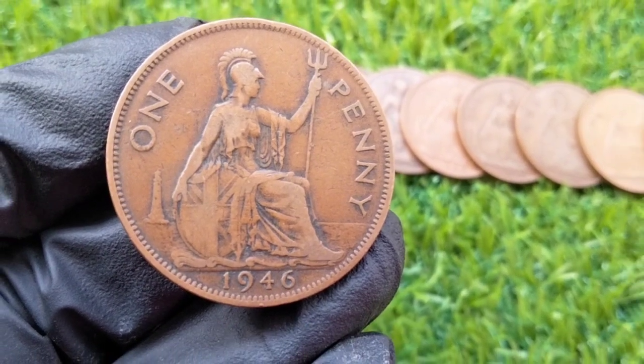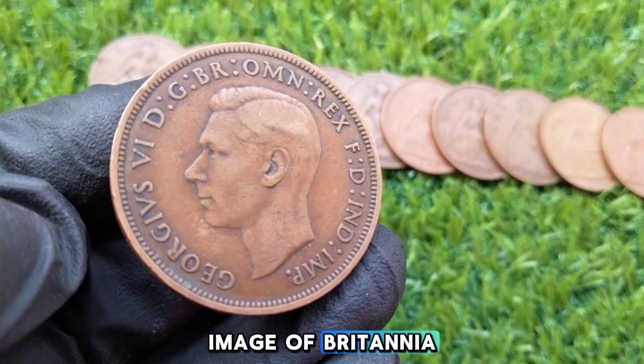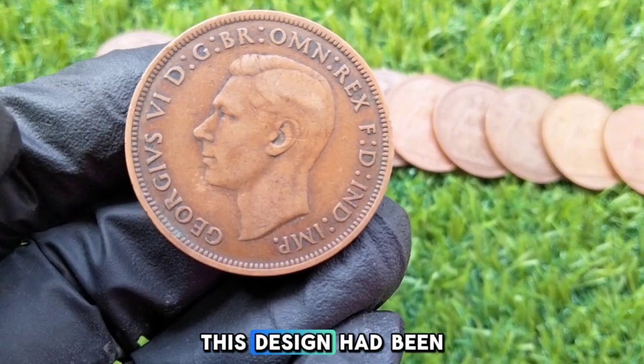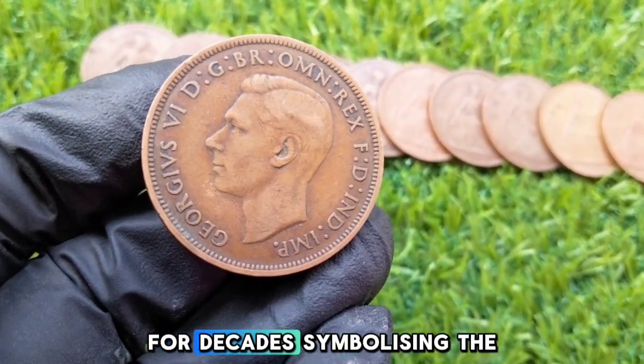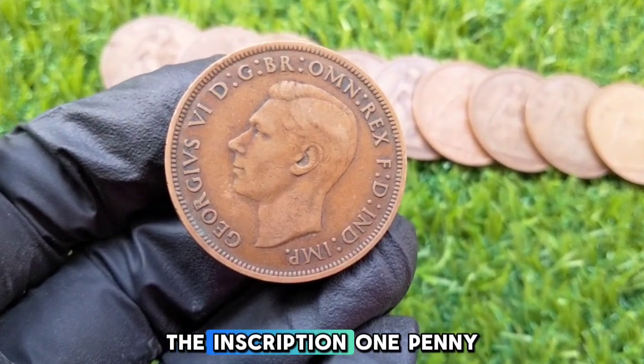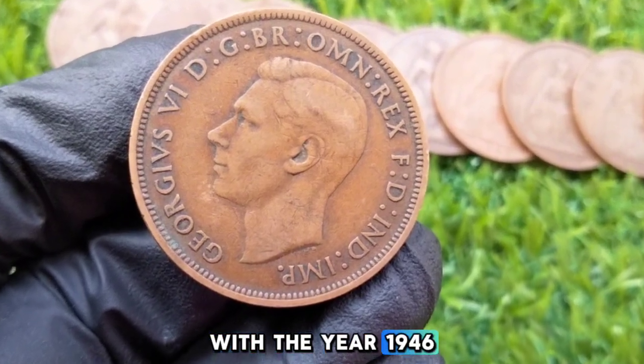On the reverse side, we have the classic image of Britannia, seated and holding a trident in her right hand with a shield at her side. This design had been a staple of the British penny for decades, symbolizing the strength and protection of the British Empire. The inscription 1 penny is featured prominently, with the year 1946 displayed below Britannia.